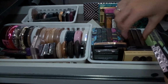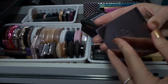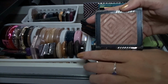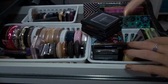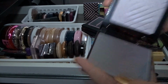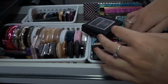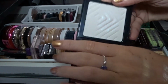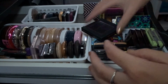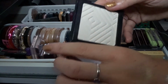Then I have 4 Makeup Geek highlighters. This one is Rekindle, which looks like this. And then the other 3 that I have are their duochrome type highlighters. This one is Celestial. And I have Moon Phase, which is the bluish one. And then I have Psychedelic, which is like the yellow pinky one.